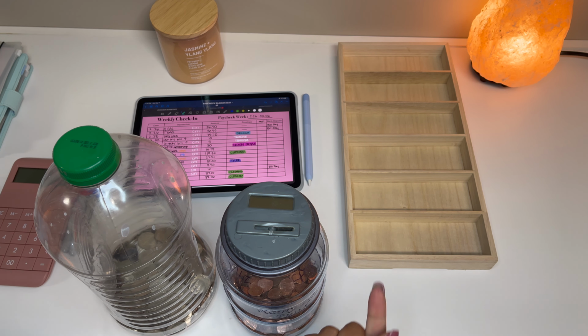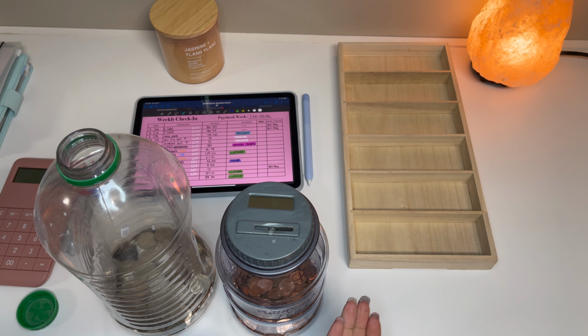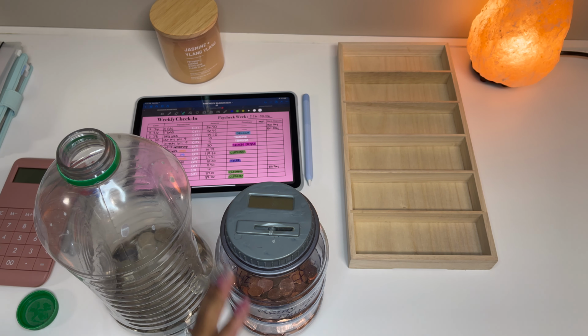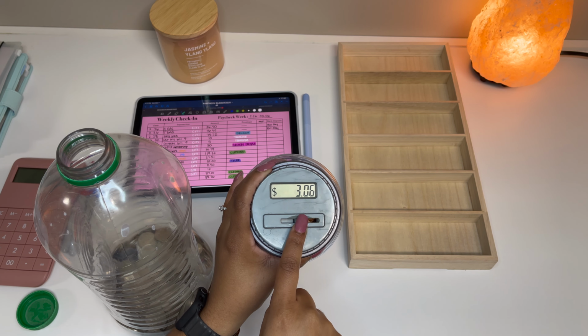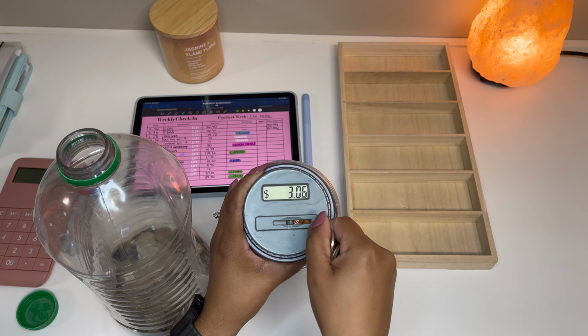This week, there is a lot of spending going on. Normally, we don't spend this much throughout the week, but this was my husband's birthday this passing weekend. That's kind of why there's a lot more spending going on. So on this one, if I insert a penny, it'll show you the amount, and then it shows you the new total that's actually inside there. So right now it's 306.